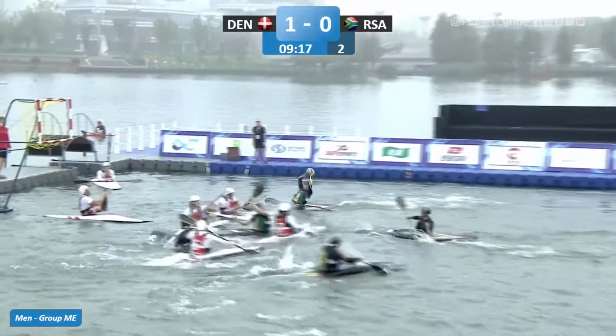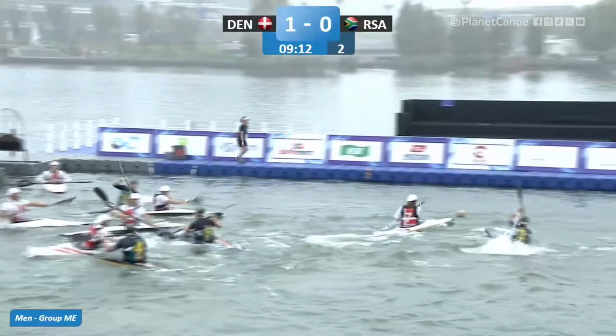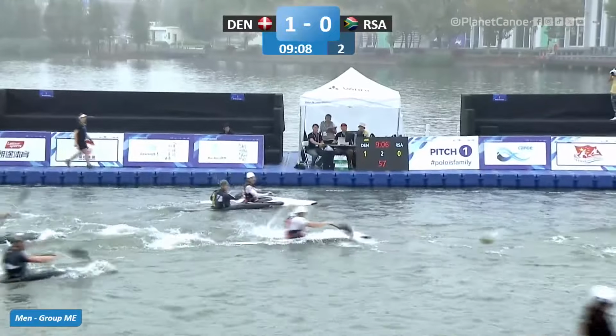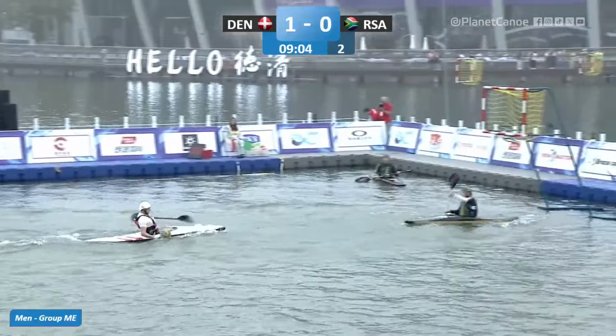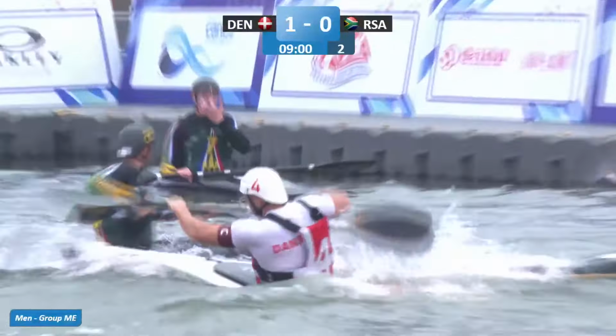South Africa committing all to this. They need to make sure they provide some cover here. The Danish are very, very quick. That's not where that wanted to go. I think the Danes proving my point, spectacular. Aibu is on his own. He is one-on-one with Buchler. He's going to bury this, surely. That's the one.